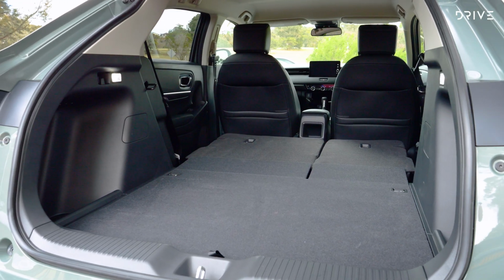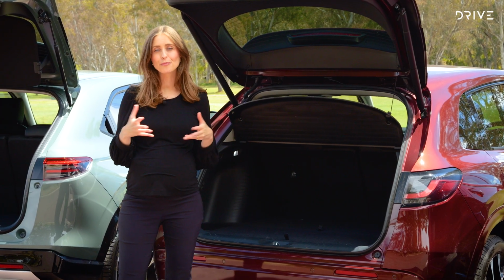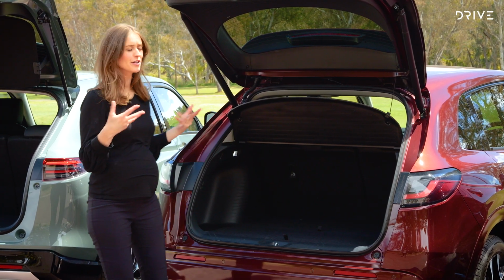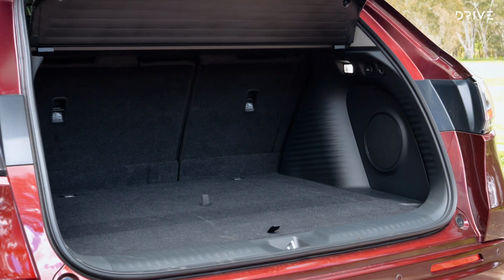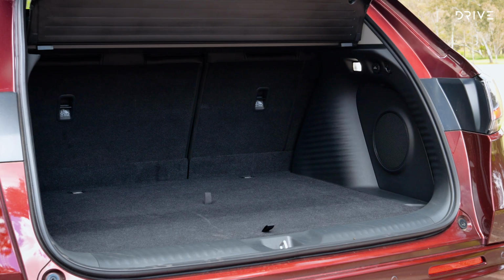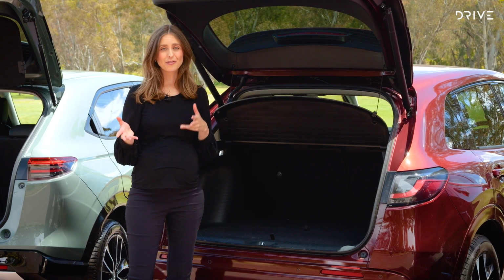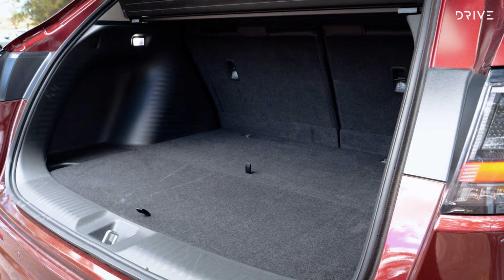All right, moving on to the ZR-V, which has the middle amount of boot space in this bunch. Obviously, no surprises there. It's got 380 litres on the petrol models, and that drops to 370 litres on the hybrid models. So that's not a huge amount, actually, for a medium SUV, I will say. But to the naked eye, it looks fine.